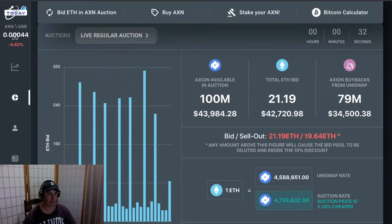When you come out of this auction, you have to withdraw it and stake it. You have to stake for a minimum of 60 days on a regular auction, whereas on a venture capital auction you stake for 120 days, twice as long, but you get 10% wrapped Bitcoin back immediately, so there's a bit of a trade-off there.